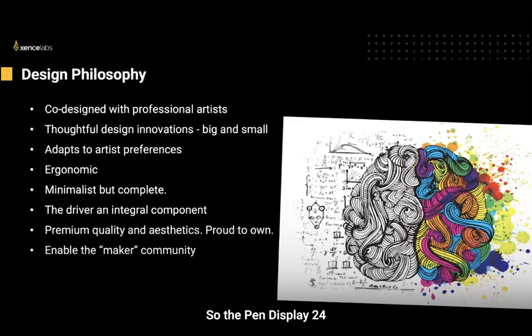So the Pen Display 24, I would say over the last year and a half, we've probably had close to 100 different artists have had their hands on this thing. And they've given us a lot of input as to, well, I like this, I don't like this, or we have a function where you can put the product at the edge of the desk, and they're like, well, this is great and it seems stable, but we need to make sure it's not going to fall off the desk. So could you put a tether on here? So we did that. We added a whole bunch of different things based on the input that we got from these folks. That's really important to us.